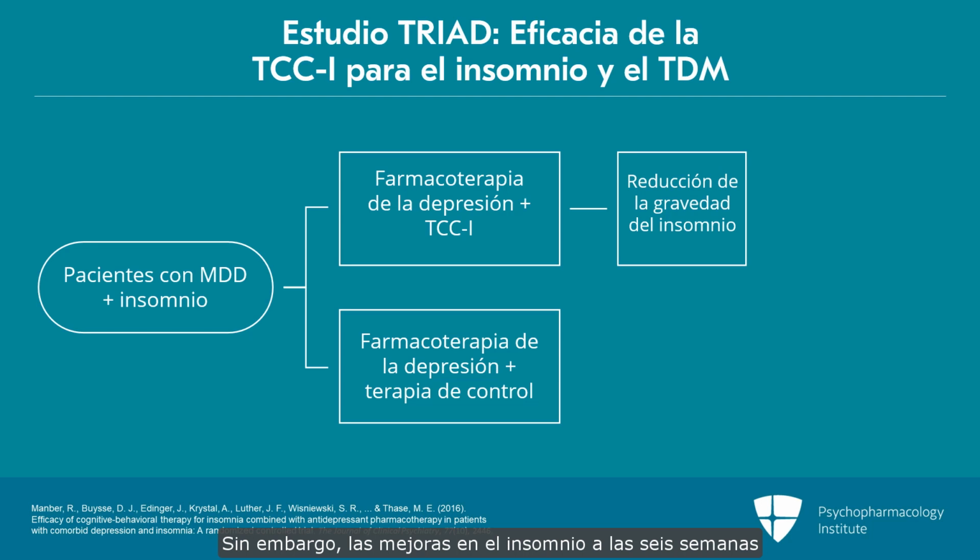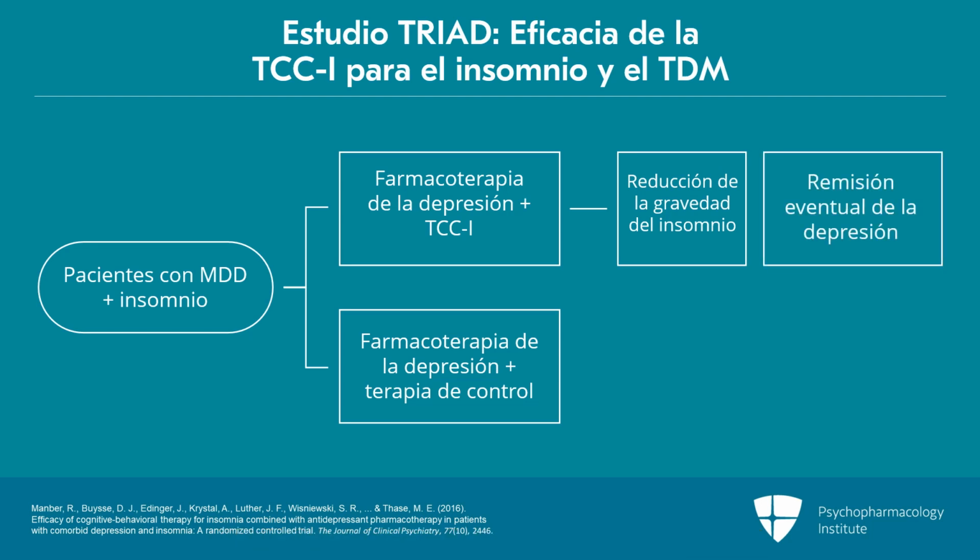However, improvements in insomnia at 6 weeks mediated eventual remission from depression, as an early change in insomnia severity predicted depression remission in the CBT-I group, but not the control group.